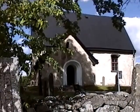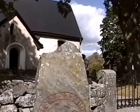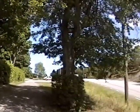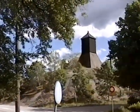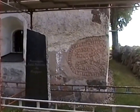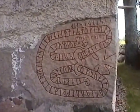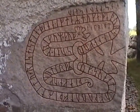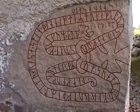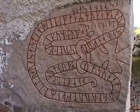The stone itself is over 1,000 years old. It's interesting, the bell tower from the church is all the way across the street on the other side. And here's another one that was carved about 1,000 years ago, and the runes on it say that 4 brothers had this carved in honor of their father, who died as a Viking warrior in Greece.